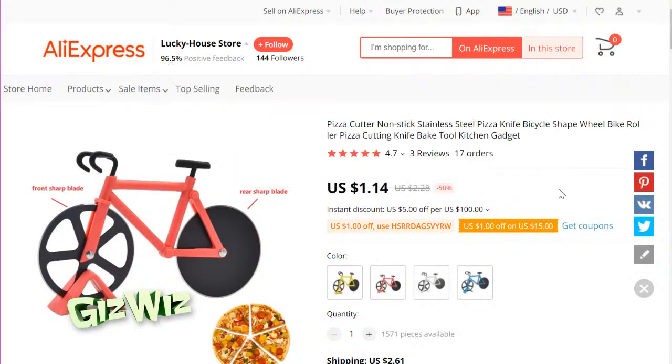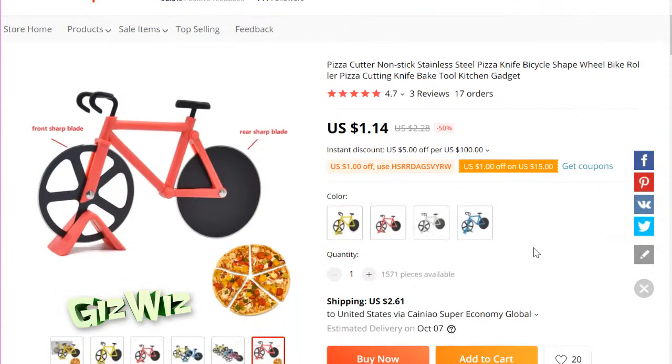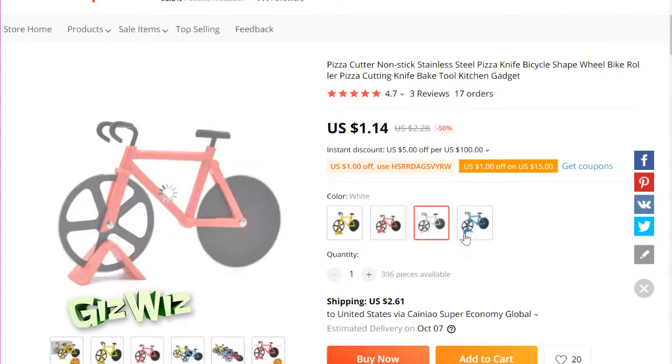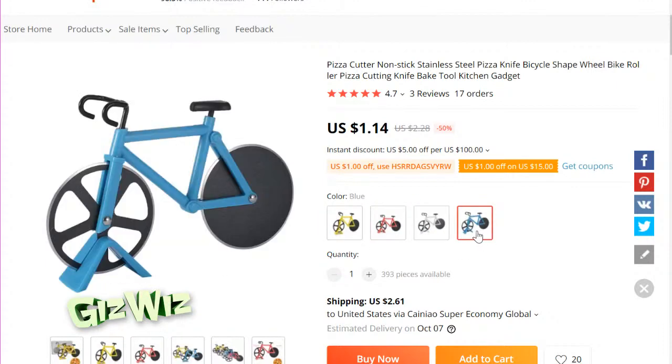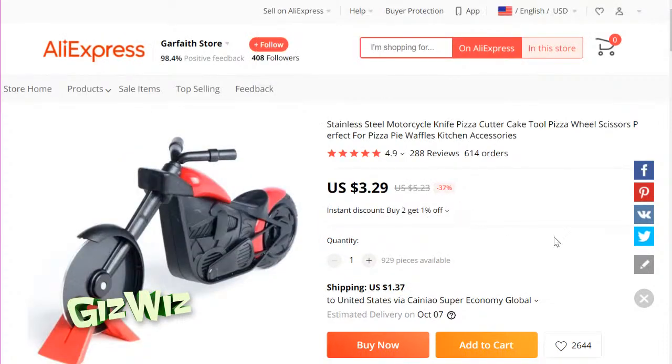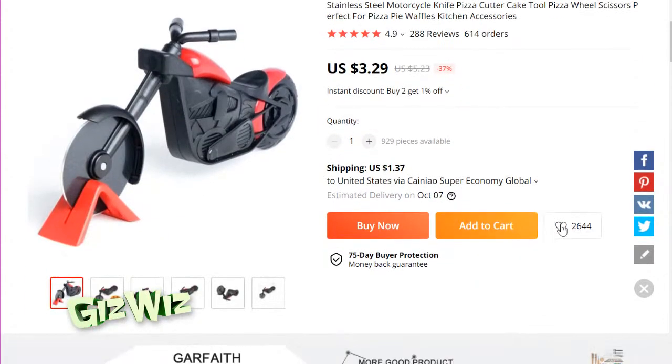I don't know. Now, of course, Scooter X found it on AliExpress. $1.14. You get your choice of all the colors, but there's $2.60 shipping. Shipping, okay. And then he also found, or maybe it wasn't Scooter X, it was someone else. They found this one. So if motorized is more your style, and you want a chopper, there you go.